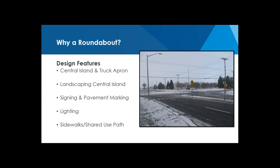That way there's more focus on the pedestrian crossings as opposed to the central island, and we want to limit or discourage pedestrians from crossing over into the central island. As I mentioned, there's shared sidewalks and a shared use path around the perimeter. The shared use path is also for the bicyclists who may not want to traverse through the roundabout. There are bicycle exit ramp locations in all four quadrants.